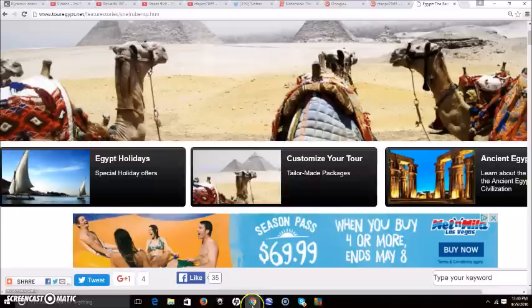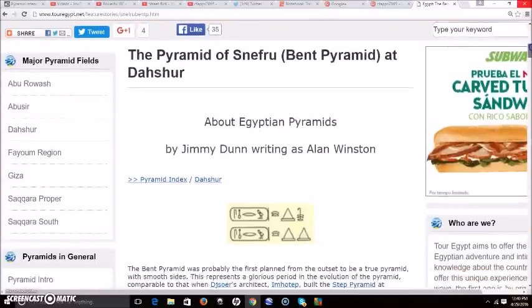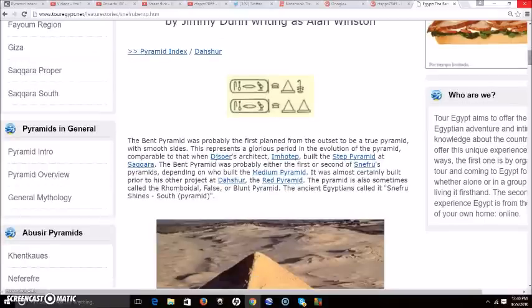But I want to go over to a couple of websites here, just do a little reading. This is Tour Egypt. And it says, the Bent Pyramid was probably the first planned from the outset to be a true pyramid with smooth sides. This represents a glorious period in the evolution of the pyramid, comparable to that when Djoser's architect Imhotep built the step pyramid at Saqqara. The Bent Pyramid was probably either the first or second of Snefru's pyramids, depending on who built the Meidum pyramid. There are a lot of things they have no idea about this time period. It was almost certainly built prior to his other project at Dahshur, the Red Pyramid. The pyramid is also sometimes called the rhomboidal, false, or blunt pyramid. The ancient Egyptians called it Snefru Shines in the South Pyramid.